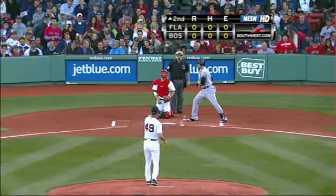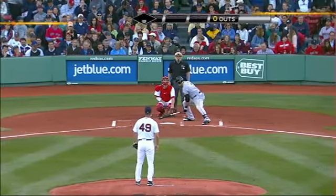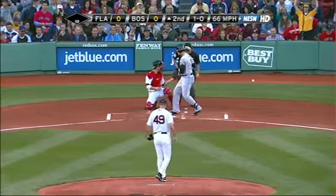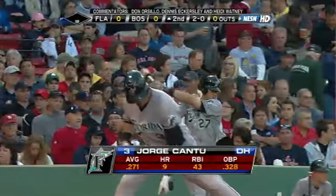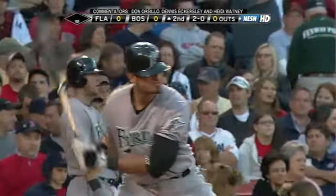Back at Fenway Park, Jorge Cantu, the former Tampa Bay Ray, leads it off here for the Marlins in the top half of the second inning, after Tim Wakefield's 1-2-3 first inning. Almost hits Cantu. Cantu at .271, 9 home runs, 43 runs batted in.